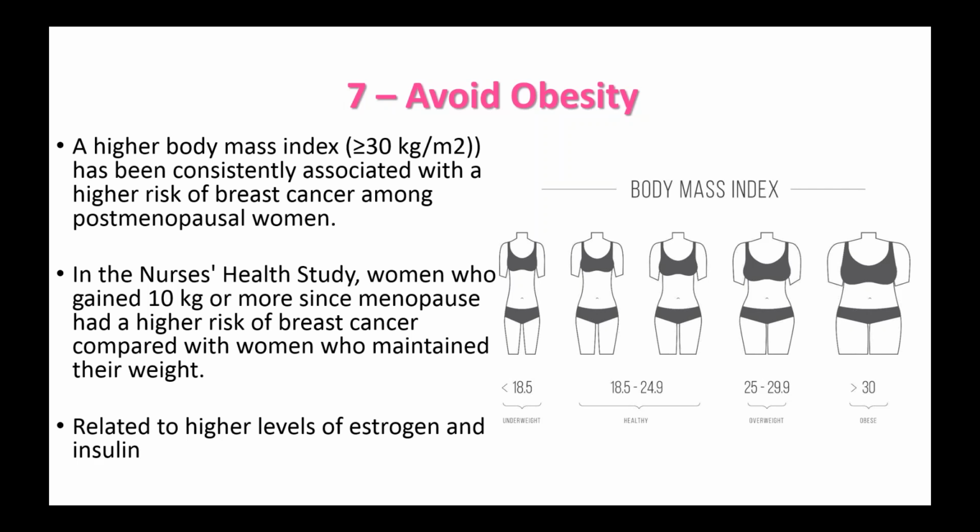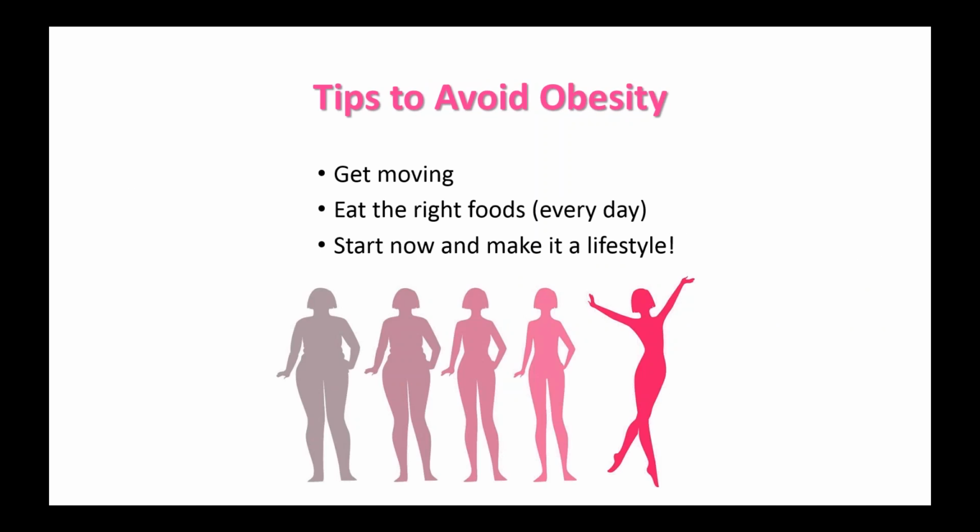And obesity is related to higher levels of estrogen and insulin. Our fat cells make extra estrogen, and that can be deleterious for a number of reasons, but increases your risk of breast cancer especially. So avoid obesity: exercise, get moving, eat right. We have dietitians at Kelsey, so those are a great resource. Starting now, not tomorrow. Everyone's diet starts tomorrow, so make it a lifestyle. It's hard to do, easier said than done, but for your overall health, it's very important.